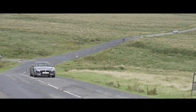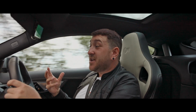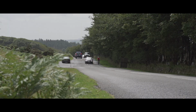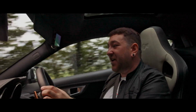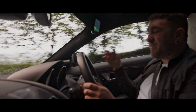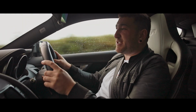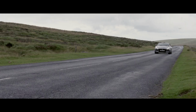The F-Type R, which was the top spec when this was made, coming in at 462 brake horsepower. Now yes, the SVR did come along with over 500, but hey, still 462 brake horsepower. I'm not complaining.